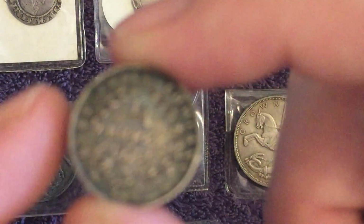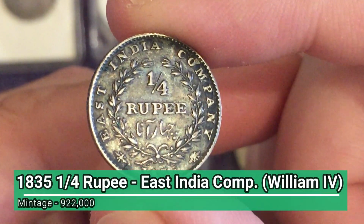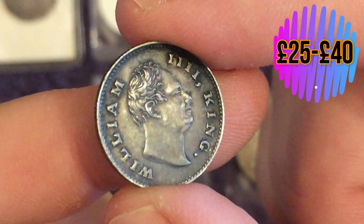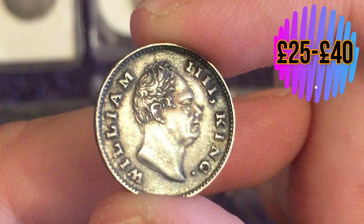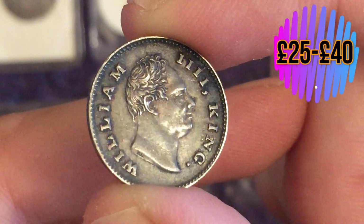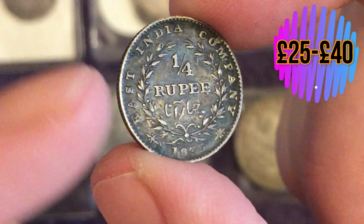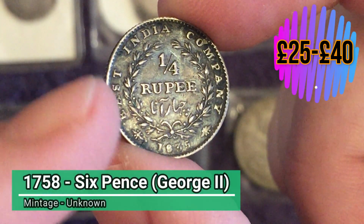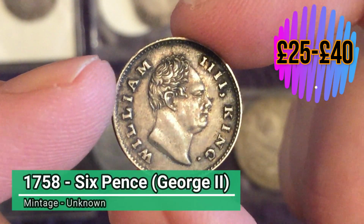And then we also have the East India Company quarter rupee, which again is in pretty nice condition. 1835. So we see yet another new monarch for today's video, William IV. A lovely portrait on that one in pretty nice condition. Worth a little bit, I think, this one probably. This is the Hindi variety with the Hindi Anna there. You can get the Persian one as well. And this is a mintage of just 922,000. Pretty nice little coin.